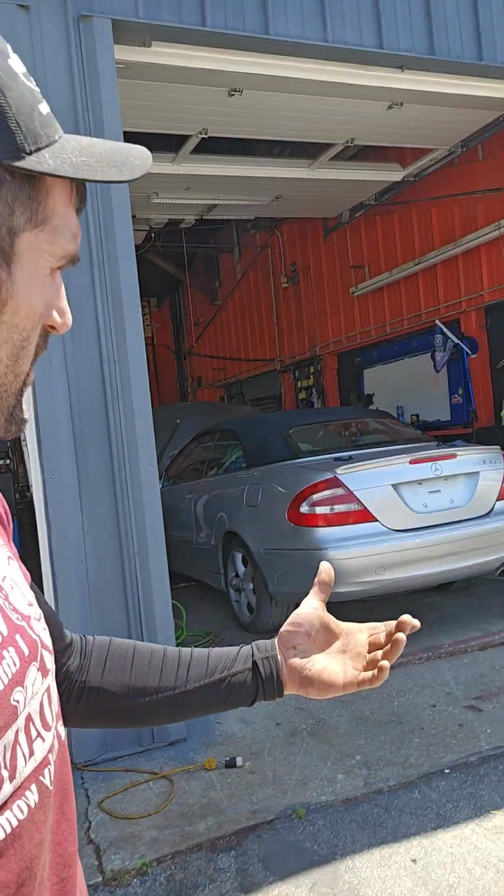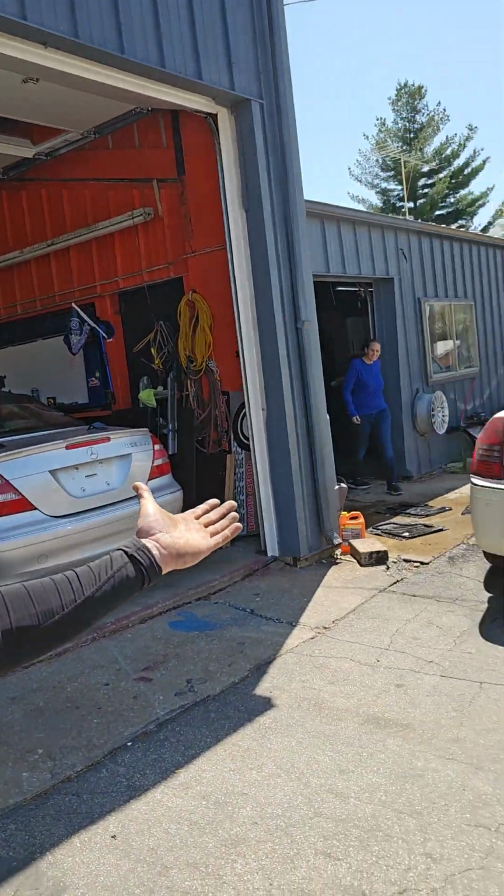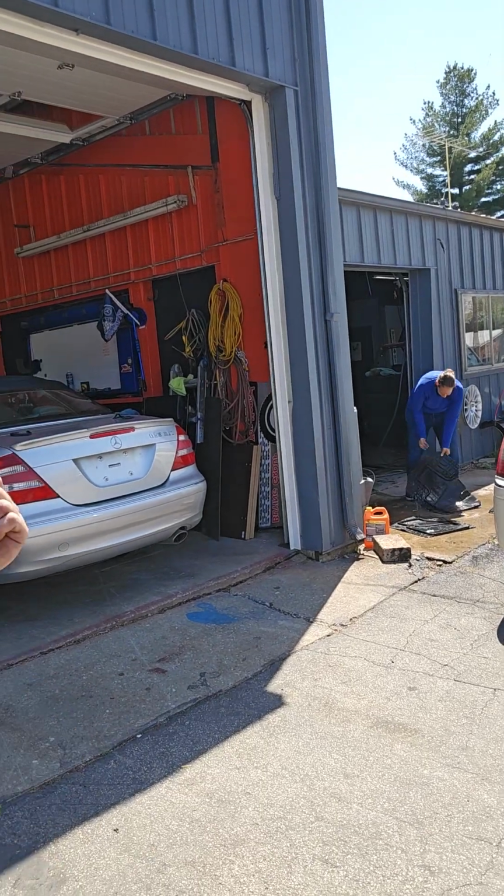We even have Miss Miriam over here power washing the floor mats for you, getting them all clean and everything over there for you. What year is this truck?